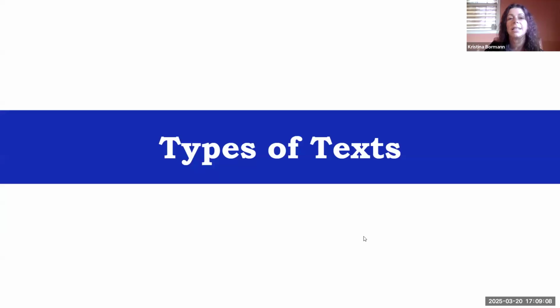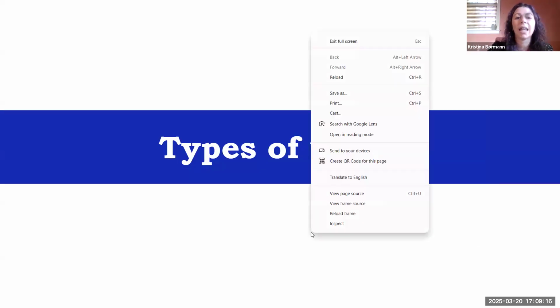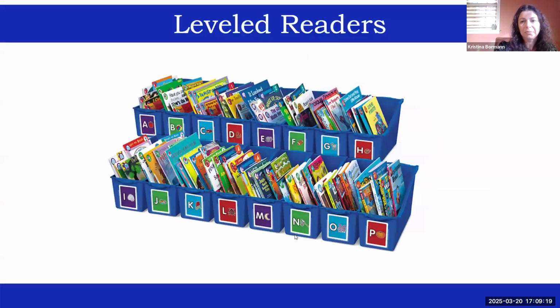Okay, so now we're going to look at the types of texts that we'll see typically in schools today. All right, so the first type of text is leveled readers. These are books that have been sorted into categories, usually like a letter or number system, to signal to the educator how difficult a book is to read. And they typically show up in a guided reading or balanced literacy classroom.